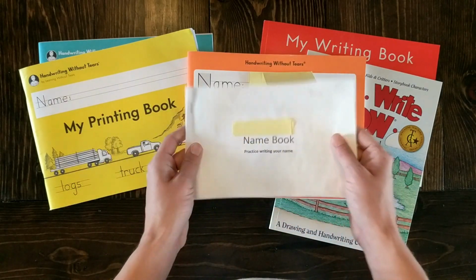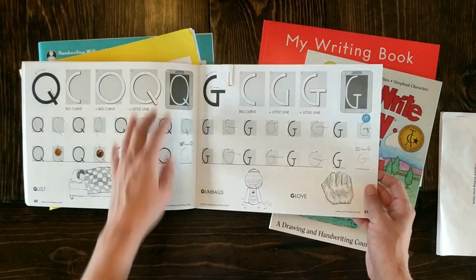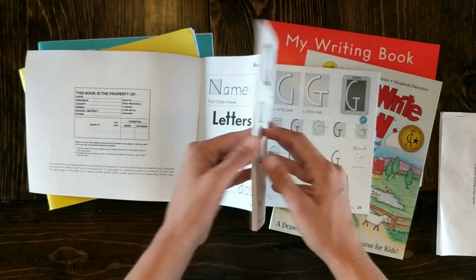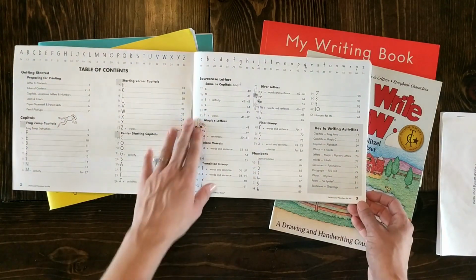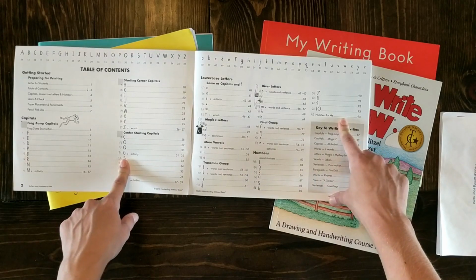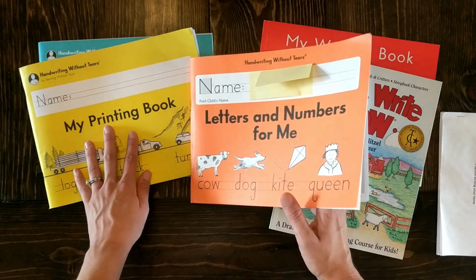starting with a capital letter and then lowercase letters for the rest. So that's what he starts with, and then we go into the handwriting, and as you can see, we're on lesson 21. So we still have a while to go in this book, and then once we finish this book, I'll probably give him some sort of assessment, and then we'll move on to the next book.